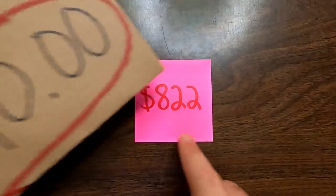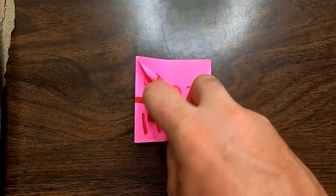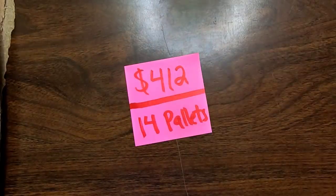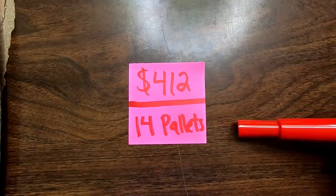Now, we were $822 away from our break-even point, but when we take this $410 out, now we are only $412 away from our break-even point, and we still have 14 pallets left to open.